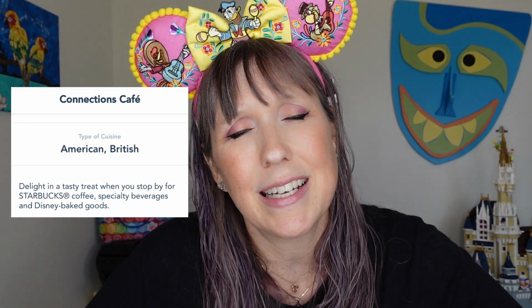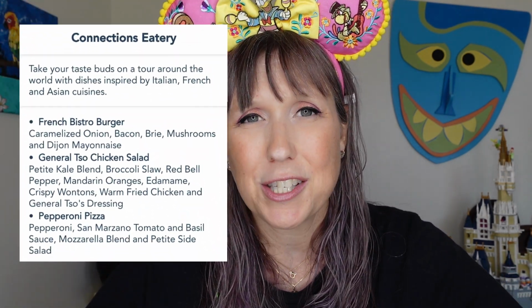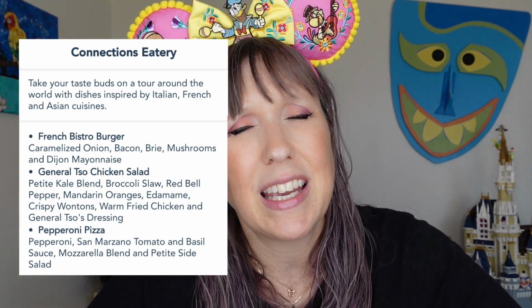The eats in this area are brand new. They came out a few months ago. They're called the Connections Cafe and Eatery. Now they are connected, but they are considered 2 completely different restaurants, so to speak. So Connections Cafe, wait for it, is Starbucks. Connections Cafe is code for Starbucks. You want a Starbucks? You need your coffee fix? Yep, that's where you're gonna go. The Connections Eatery, again connected to it, is a really amazing quick service location. It's new, adventurous eats, and they're good over at Connections Eatery.